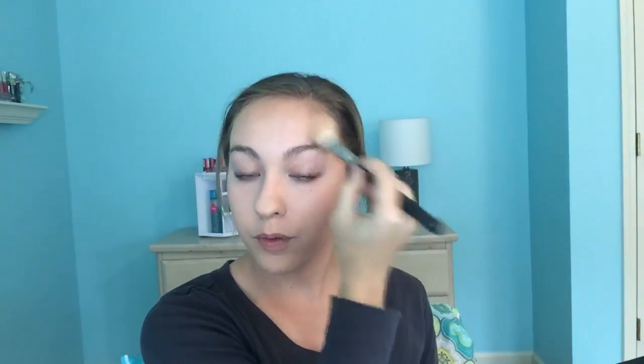What do you use for brows? So I honestly go through stages. Sometimes I like using pomades. I don't have anything on my brows right now. I should probably brush them out because they're looking crazy. But sometimes I go through stages of wanting to use pomades, sometimes pencils, sometimes I want to not do anything to them.